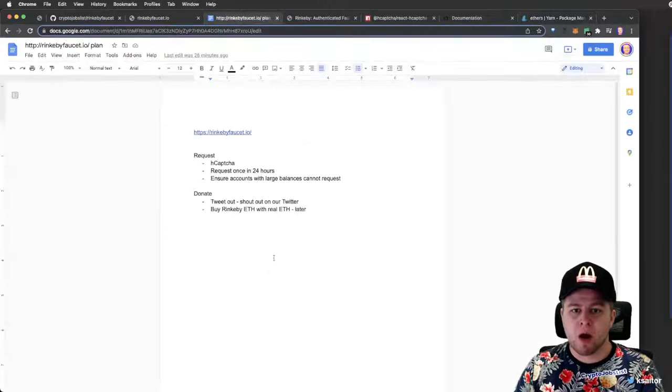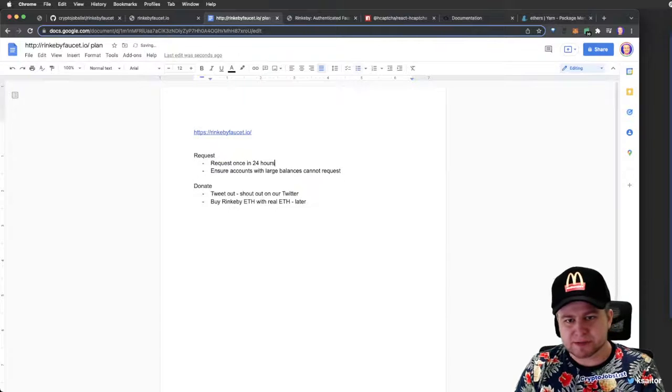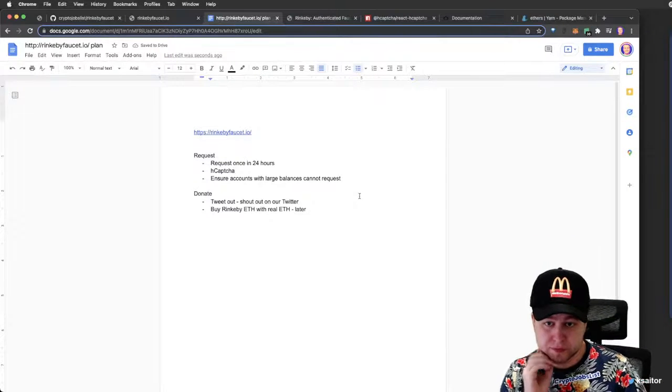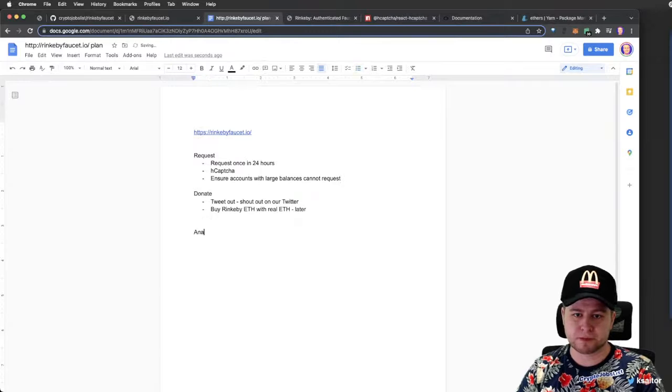All right, hCaptcha, because, well, I don't know. I think I slept yesterday, but it's kind of weird. Ensure accounts large cannot be requested. Oh, right. I think we need to do analytics of some sort. Analytics, GA, something else. Maybe public analytics. Social proof. Right, quite a few things already.